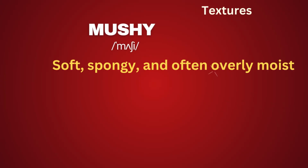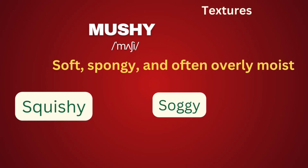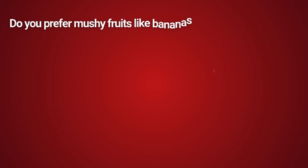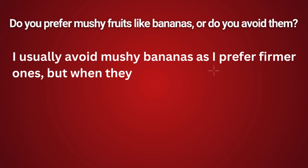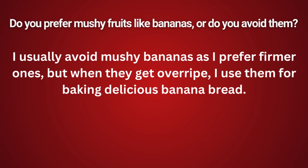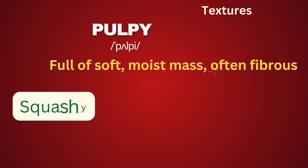Mushy. Soft, spongy, and often overly moist. Squishy. Soggy. Gushy. Soft. Do you prefer mushy fruits like bananas, or do you avoid them? I usually avoid mushy bananas as I prefer firmer ones, but when they get overripe, I use them for baking delicious banana bread.